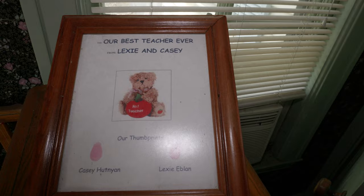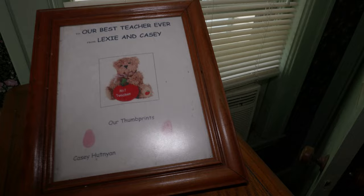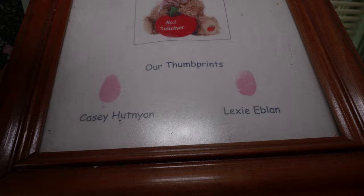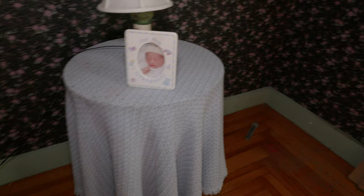This here says, to our best teacher ever, Lexi and Casey. And it's got like a number one teacher and like a teddy bear. And then down here, it has the kid's thumbprints. And then on the nightstand over here, it says our new grandson.